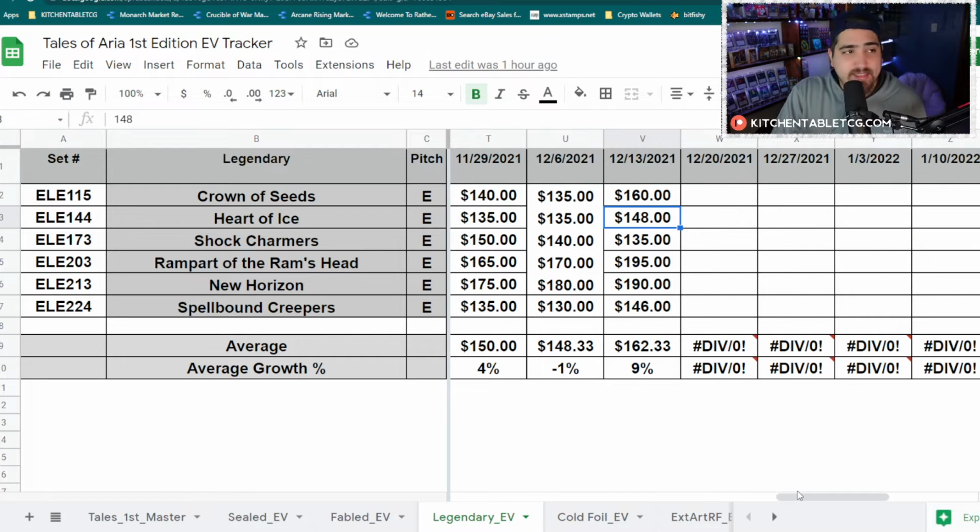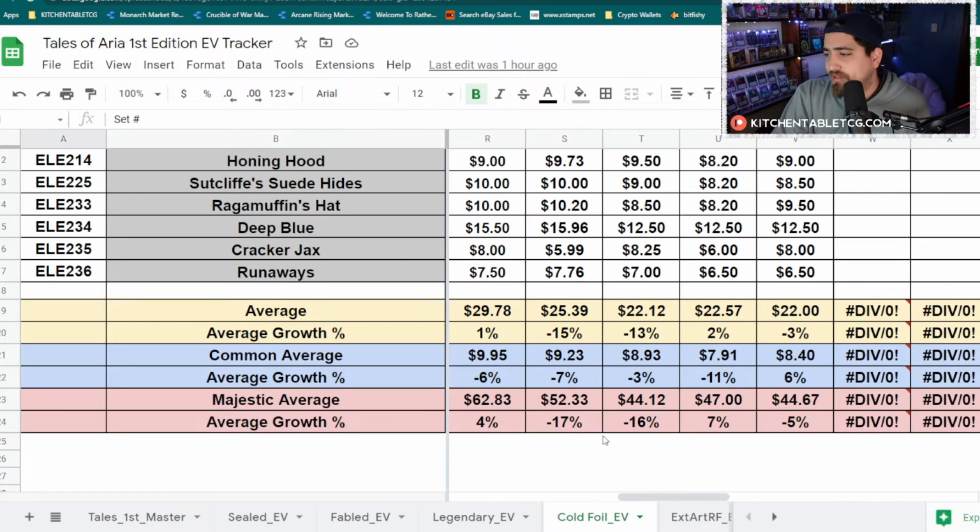It'll be interesting, again, like I said, once Unlimited is on the market, how does that affect the First Edition prices? My gut says that maybe they don't for this set, because we are starting out at an acceptable level, unlike Monarch, but we'll see what the market says.